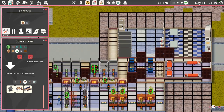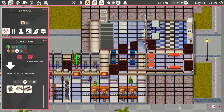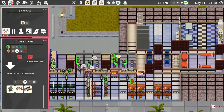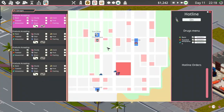Maybe move the arcade and the bedrooms up here once I expand this way. And then we'll move the storage room out. And then just to get to the main area, you'll have to either walk the long way or just cut through the warehouse, which they're going to do. They will cut through the warehouse because that's how they are. So we have all this set up.